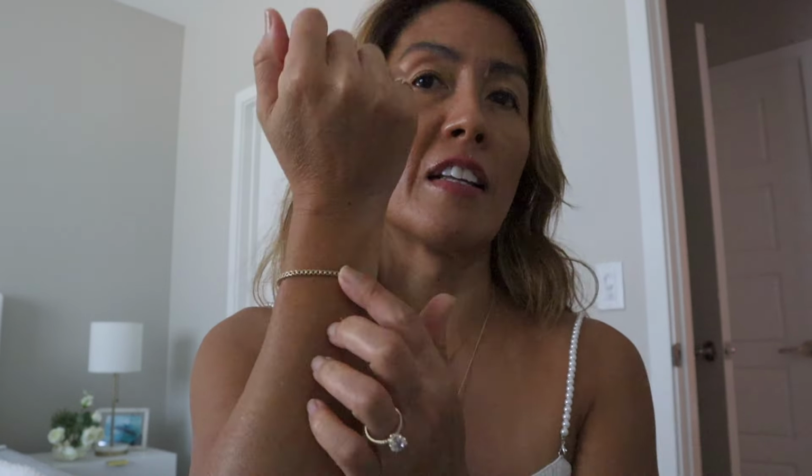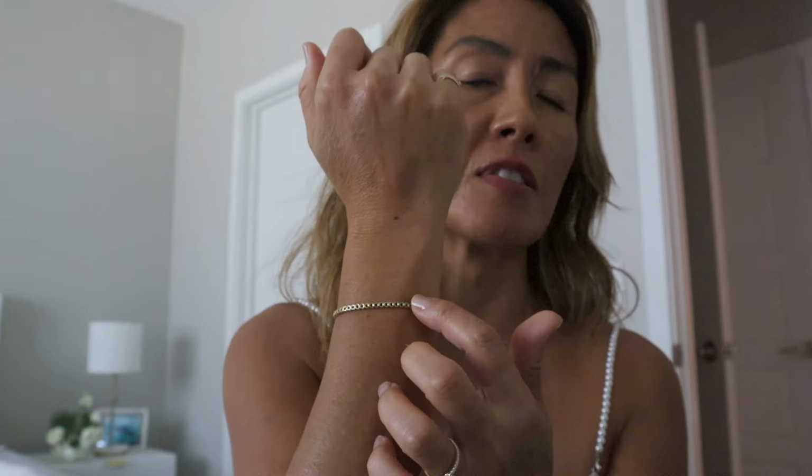The bracelet, I got this in Cambodia. If you go to Southeast Asia, that's a place to pick up some solid gold jewelry. You get a really good deal, like a tennis bracelet, diamonds, and 14 karat gold. My earrings are diamonds and 14 karat gold as well.